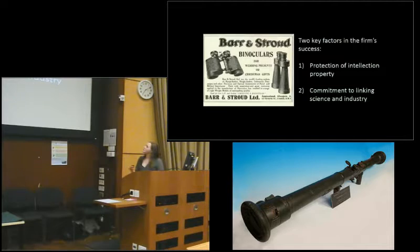So one of the reasons why they were so successful was that they could produce high-quality instruments that met a market demand. But I think there are two other key features that we can identify that led to this success. And the first is that they were aware of the importance of protecting their intellectual property. And the second is that they had a very strong commitment to scientific education, as we heard earlier, and also linking science and industry closely.